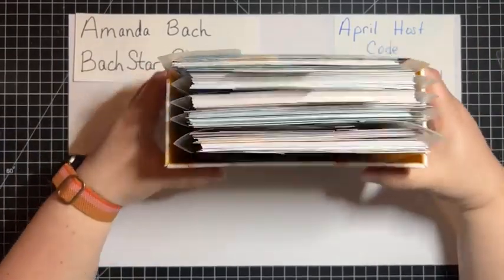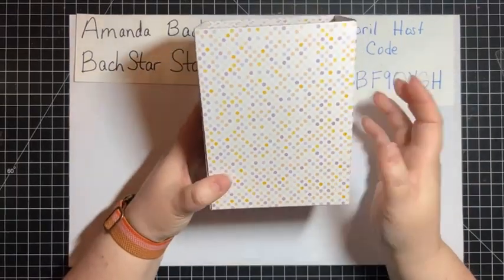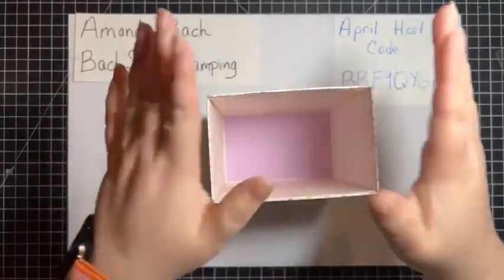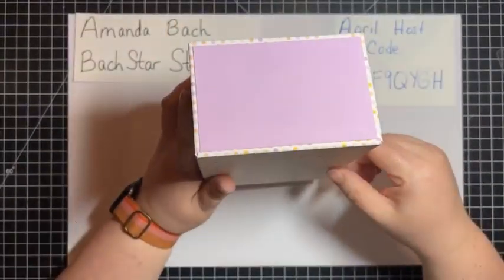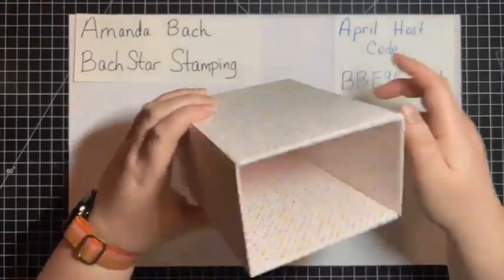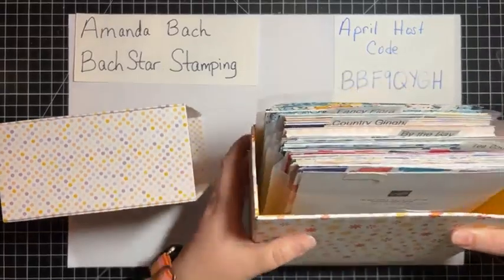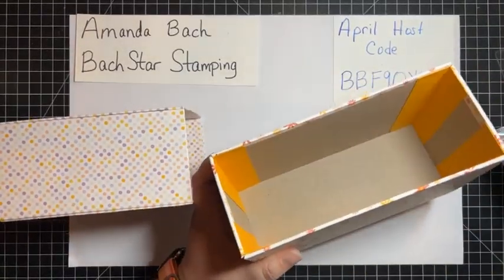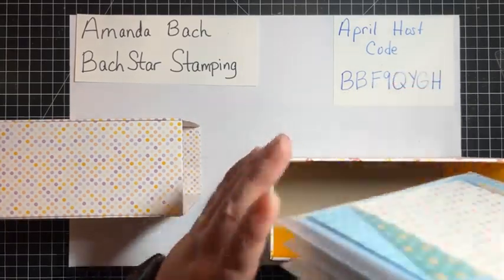So you can alter these measurements to whatever you want. So I thought, okay, I'm going to alter the measurements to make a card box that I can put a bunch of cards in, and make a lid and give it as a gift. So I actually put something on the bottom. I lined it on the inside. This one isn't lined on the inside because once you put the paper in there, you can't really see the inside anymore. So it doesn't really matter. So I didn't really care.